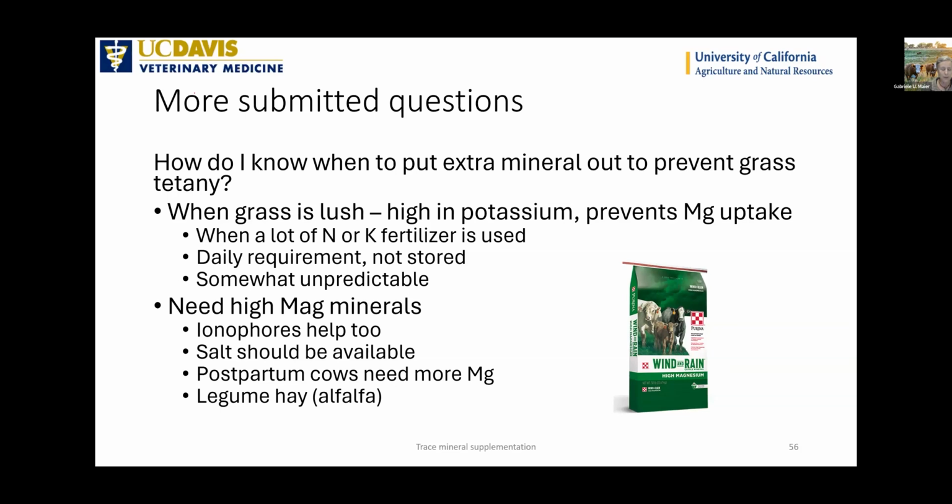Josh, feel free to chime in. I have heard about this usually in highly fertilized pastures. That seems to really be an exacerbating factor, but it's somewhat unpredictable when it happens. So on range, I think it's not as likely to happen. What you can do to prevent this from happening.